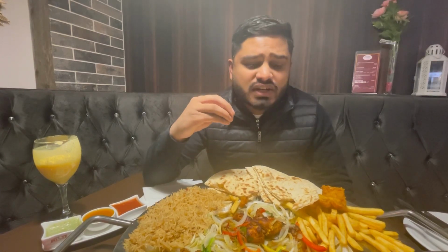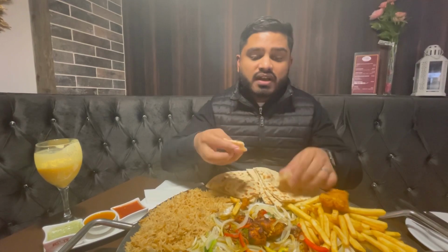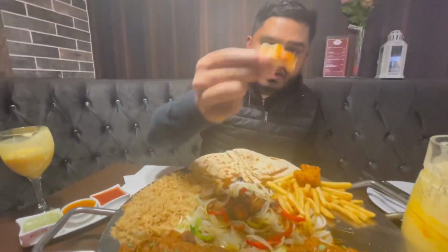Nice and tender pieces of chicken, and a beautiful combination with the naan bread. Nice and thick naan, which goes absolutely beautiful. But that sauce is absolutely beautiful as well. That is a delicious chicken karai.